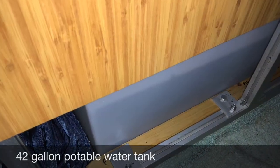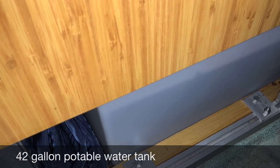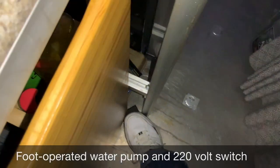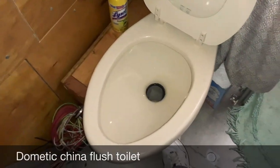Here's the 42-gallon potable water tank. Obviously, you can see the level here. Eventually, this will get finished, but for now, for our inaugural trip here, we just left it open. Here's a micro switch, a foot-operated switch that pumps 12 volts and 220 volts. You can get hot water within 6 seconds out of this system, as long as the 220 volt inverter's on.